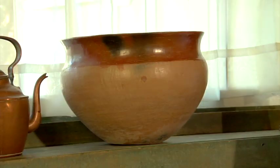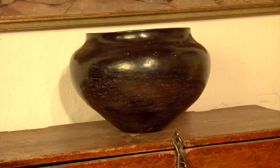When the Couses first came to Taos in 1902, they began to collect the local Spanish furniture as antiques, but they began also to enlarge their Native American collection, which included this beautiful San Juan dough bowl and the black Santa Clara jar.